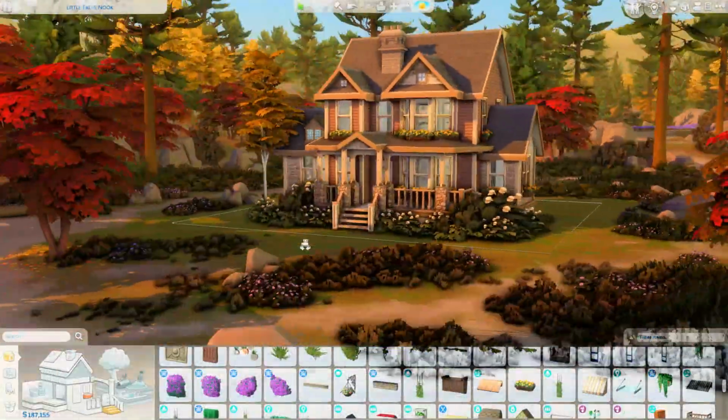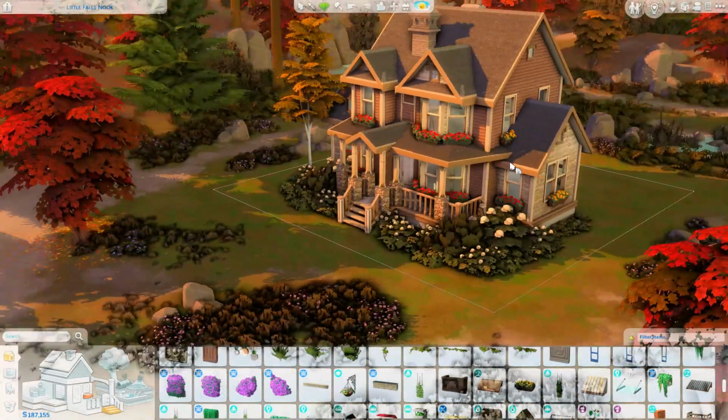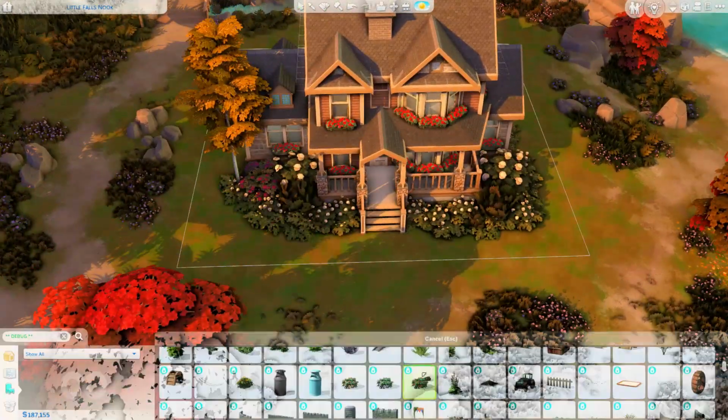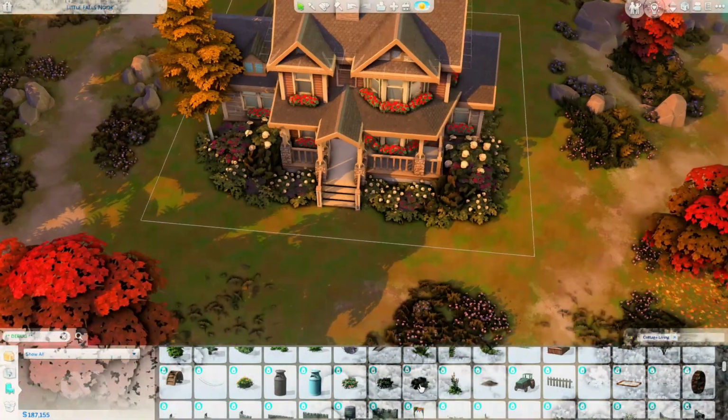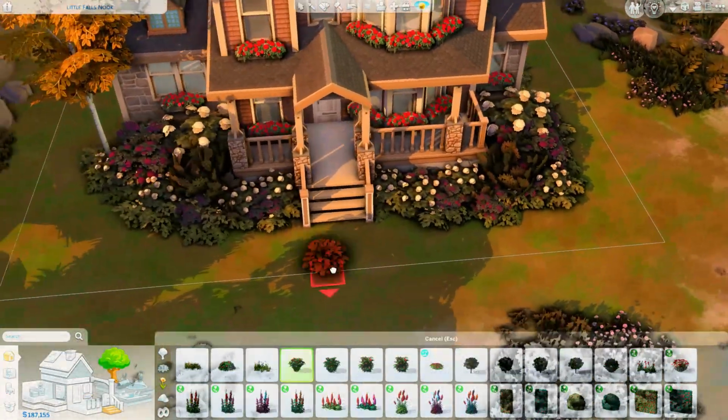As I've been having a bit of a ramble, as you can see, the house is looking pretty good. And this lighting, currently we are working in a heat wave as the sun is setting during autumn in the game, and I just think it looks absolutely stunning.